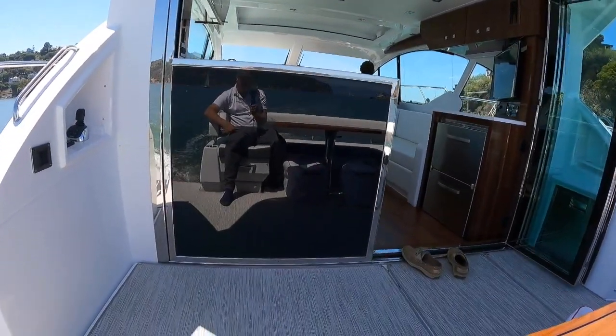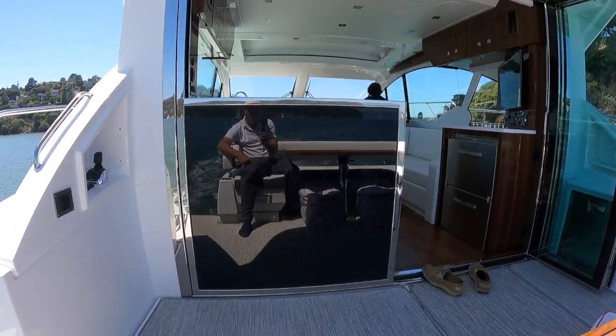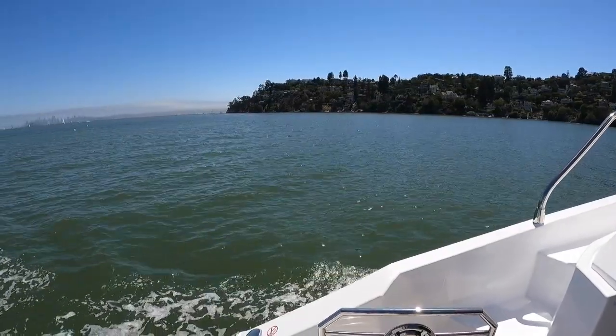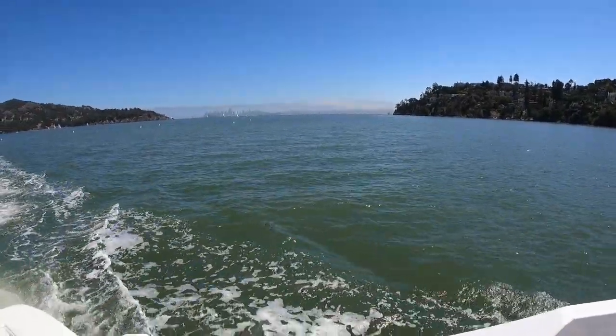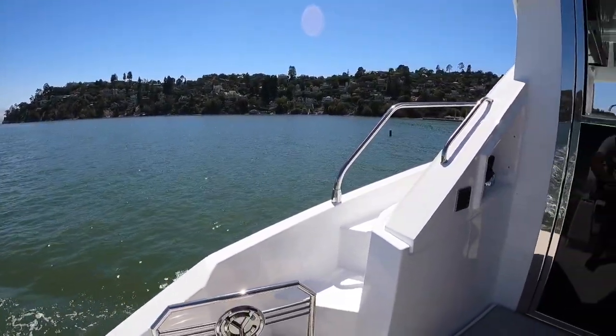This is kind of cool. You can see the reflection of the water behind you when you're sitting back in the seat. Kind of enjoying that little feature. A little bit of that fog bank over there in San Francisco today. Gorgeous over here in Tiburon. Beautiful out.